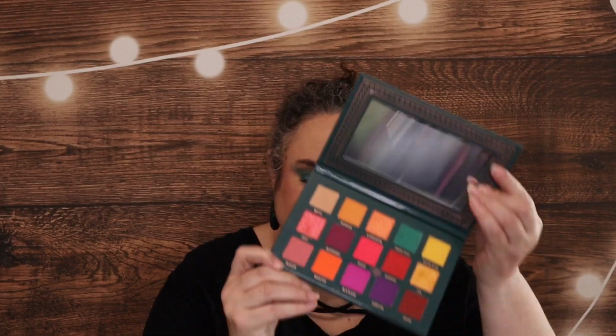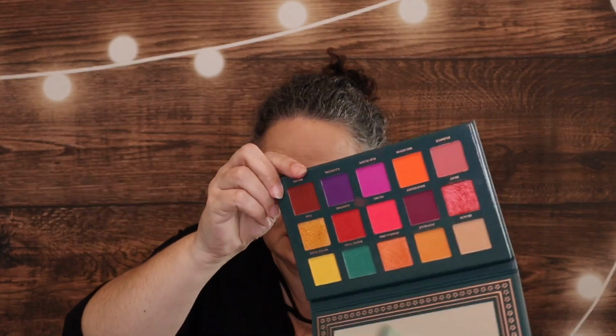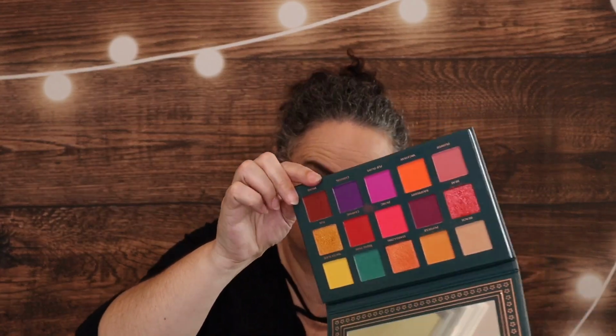Here is Ace Beauté Nostalgia Palette. We did do this as our March eyeshadow palette giveaway. This is mine and I gave one away to you. Such fun, colorful shades. Love it.